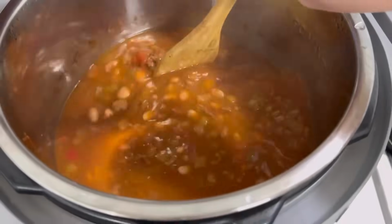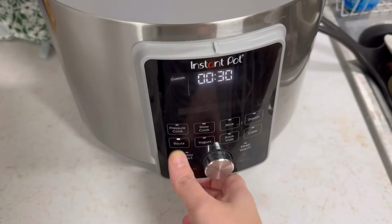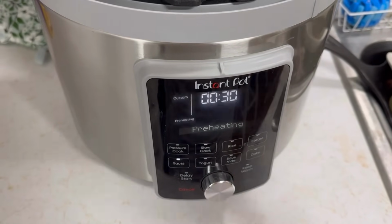And I like to have them a bit creamier. So what I'm going to do is set my Instant Pot to saute. And I'm going to saute for about 10 minutes just to get them a little bit creamier, a little bit thicker.